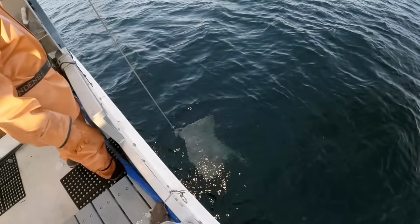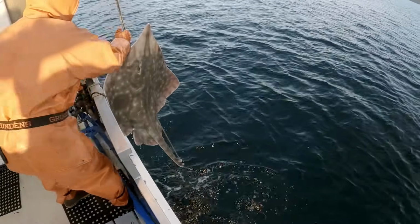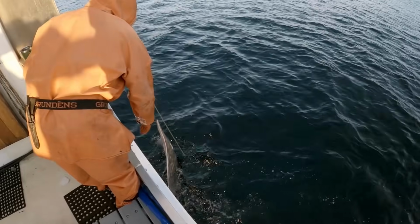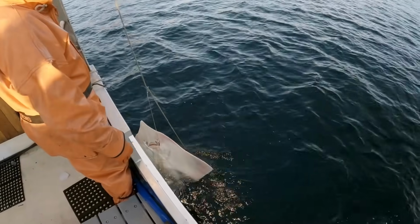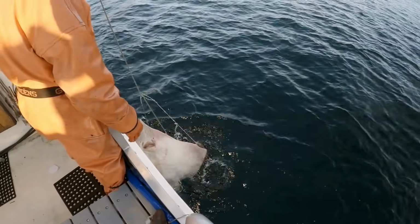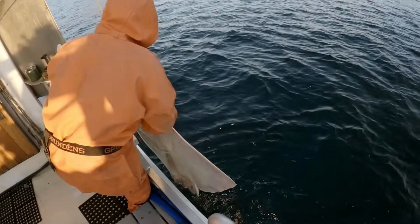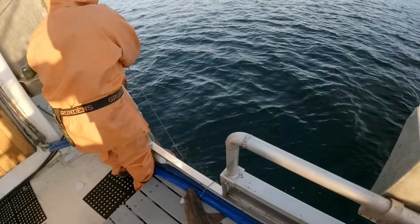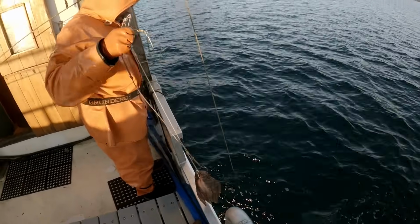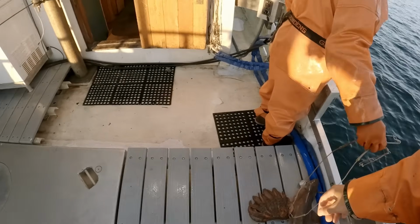Here's a big skate. Why won't they leave us alone, Dad? Whoa! Oh, snap, slid down the line. That's when you know they're a big one. That's happened. Alrighty then. Sorry, pal, but that's what happens. You tried.